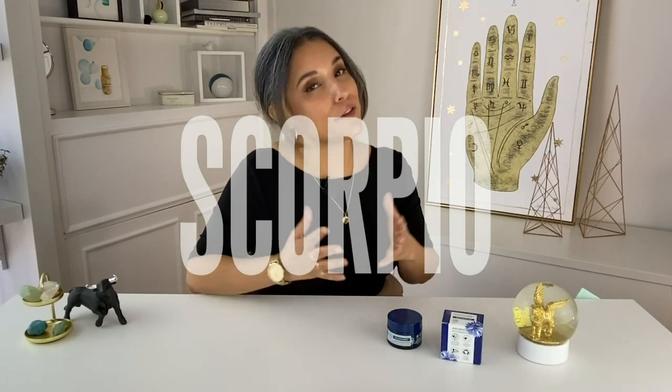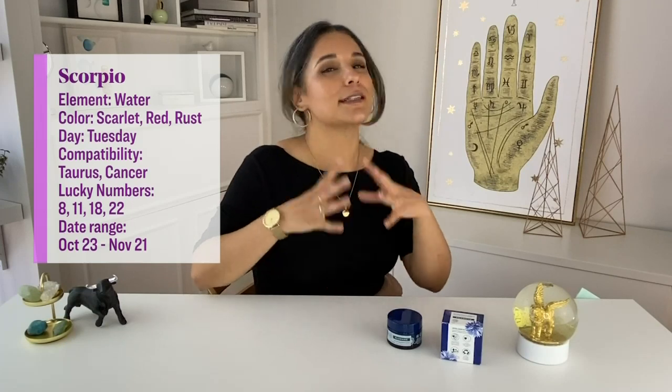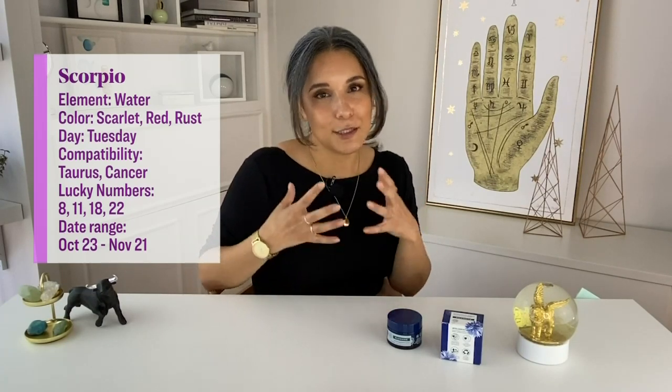The eighth sign of the zodiac is Scorpio, or the Scorpion. Now when it comes to Scorpio, still waters run spiritually deep. They can be extremely anxious, but these people are really deeply rooted in who you are on the inside, and they really concentrate on the soul of a human being.